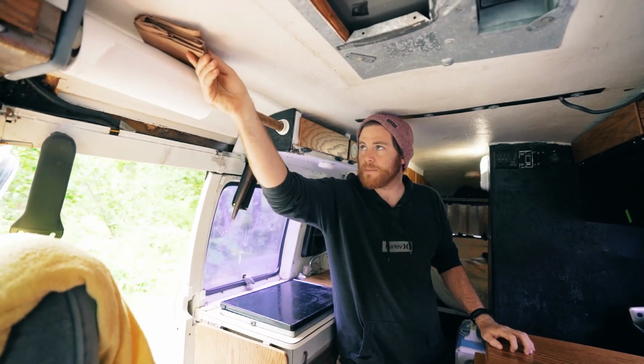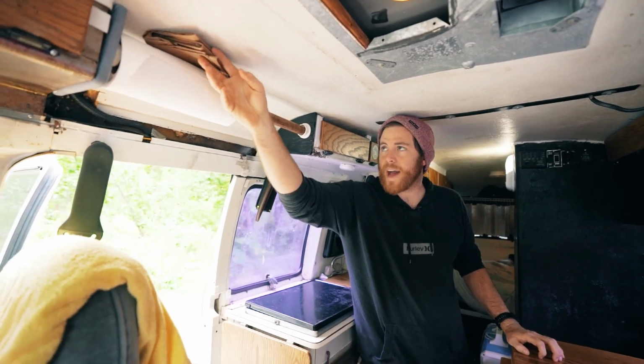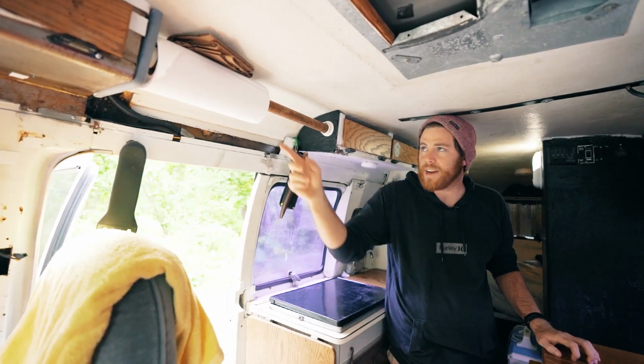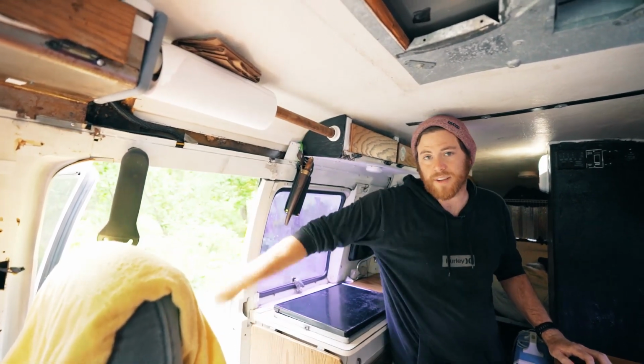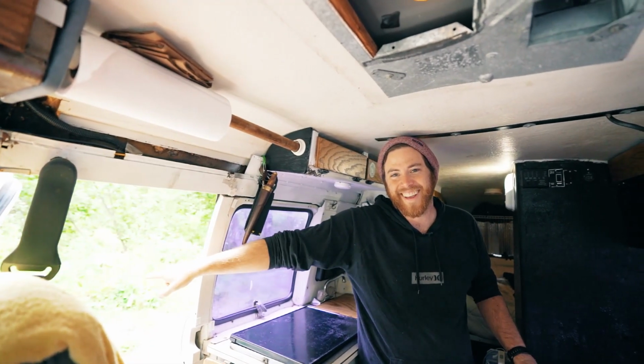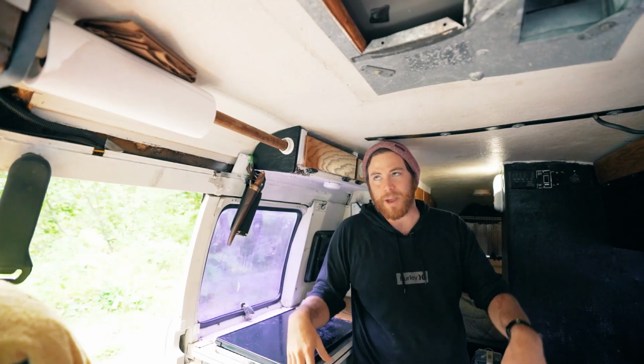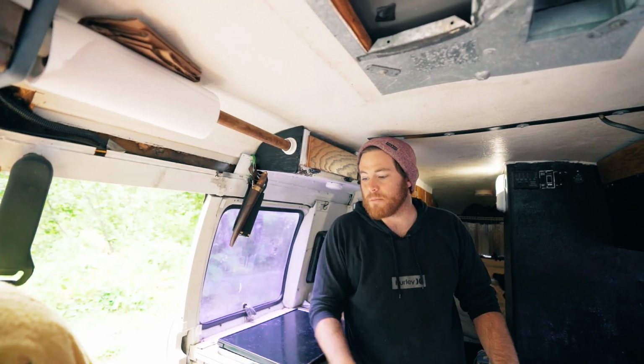I do sometimes put paper bags to keep it from rolling down, because the other day I didn't have that there and the wind took it and sucked the entire roll out the window. And so I caught it, and I just had this big mess of paper towels. So I keep something in there to keep it from blowing out.